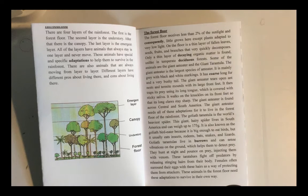It walks on the knuckles on its front feet so that its long claws stay sharp. The giant anteater is found across Central and South America. The giant anteater needs all of these adaptations for it to live on the forest floor of the rainforest.